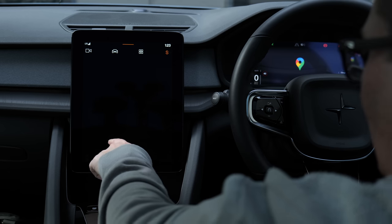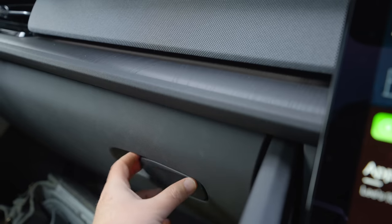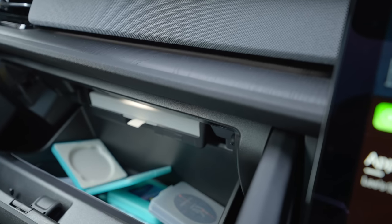So let me just go and put it back into my profile, adjust the mirrors, and puts me back where I can reach the pedals, which is nice. You've got a sort of standard glove compartment, which is, you know, just a glove compartment. A nice thing with the glove compartment is they've got a little shelf there for the paper manual, which is quite cool.